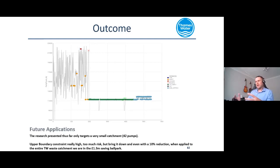But the scalability of this, in terms of some of those catchments in London where we have pumps that are 500 kilowatt drives, there is something that we can really do here to reduce the energy. And so that was it.